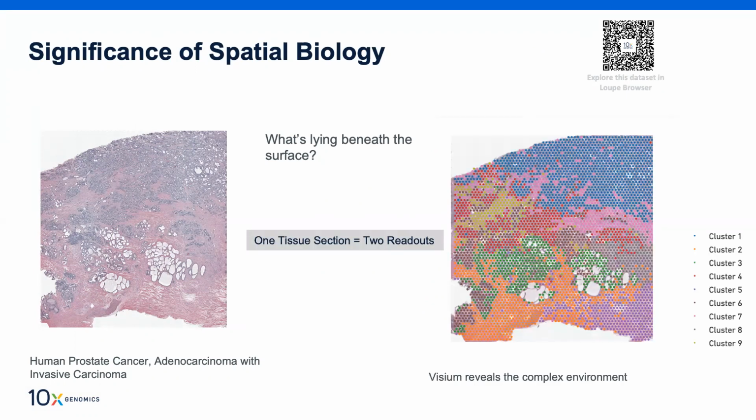And the second readout would look something like this, where you have tissue clusters and these spots that we're going to be talking about. All the spots that have similar clusters have similar transcriptional profiles. And so now you have a union of imaging, molecular profiling, and histology, and you can toggle across these different modalities that you now have in your tissue.